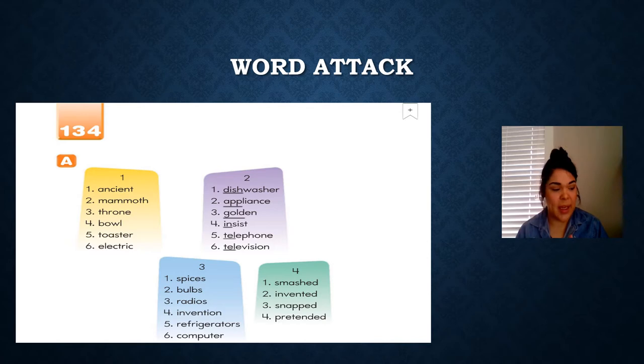Now, we're going into word attack. Everybody, find lesson 134 in your textbook. Touch column 1. Word 1 is ancient. Everybody, what word? Spell ancient for me. Get ready. Things that are ancient are very, very old. Ancient rocks are rocks formed millions of years ago. An ancient city is a city that was formed thousands of years ago. What word means very, very old?